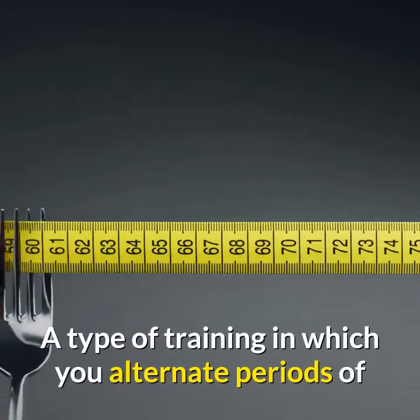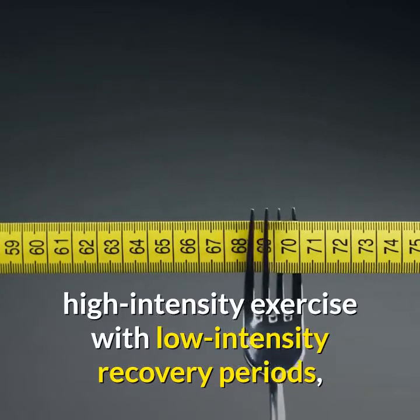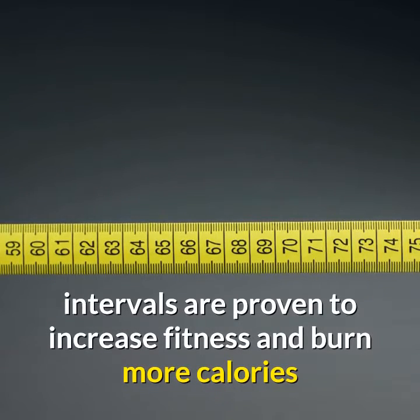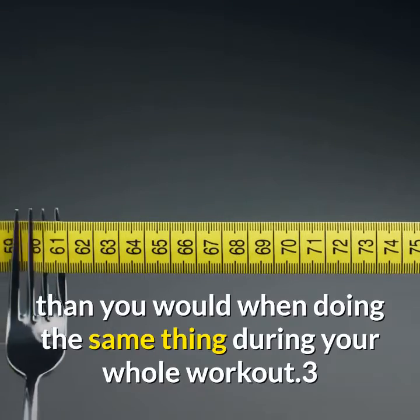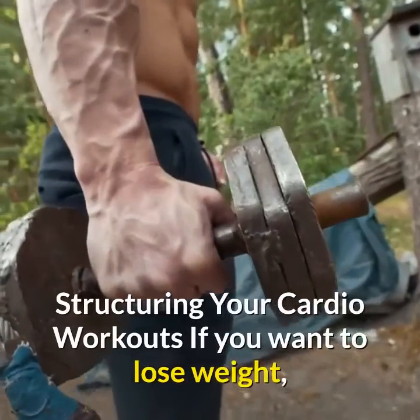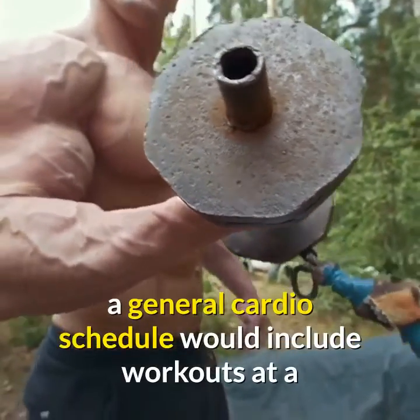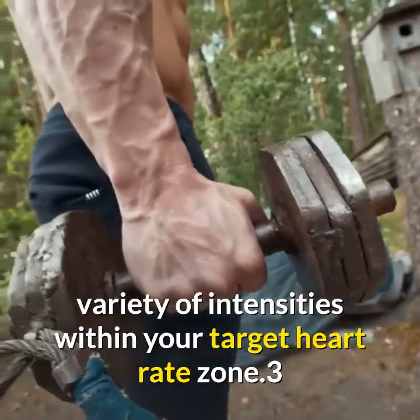Interval training is a type of training in which you alternate periods of high-intensity exercise with low-intensity recovery periods. Intervals are proven to increase fitness and burn more calories than you would when doing the same thing during your whole workout. Point 3. Structuring your cardio workouts. If you want to lose weight, a general cardio schedule would include workouts at a variety of intensities within your target heart rate zone.